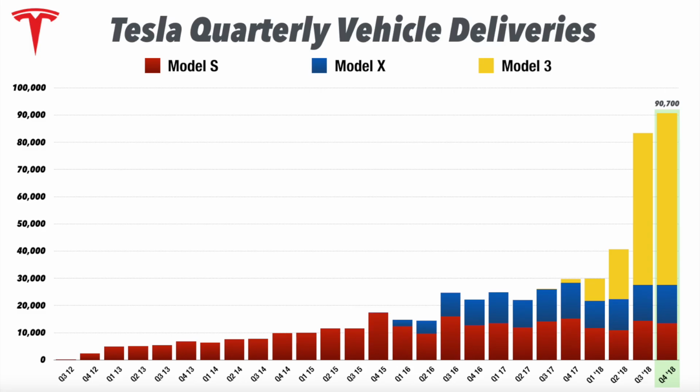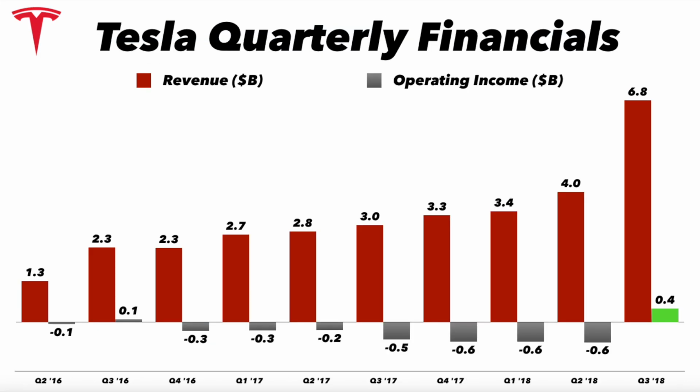This is the most important chart that I always start with when looking at Tesla. How many cars are they delivering in the quarter? This is the most important metric. They already reported this 3 weeks ago, so we knew they had sold 90,700 cars in the quarter. This was a record, and this is the quarterly financials leading up to Q4.